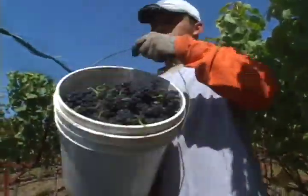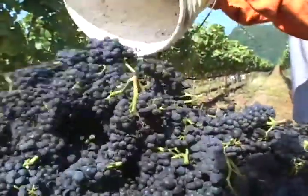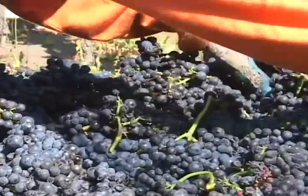These are going to Cinnabar Winery, and we're very excited about that, and George is very excited about these grapes.